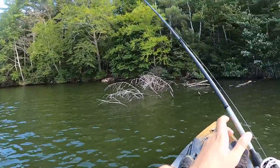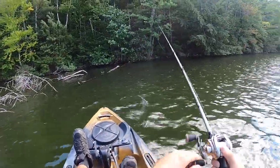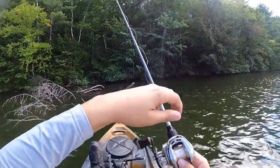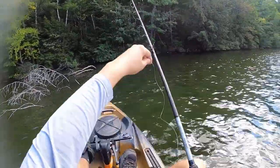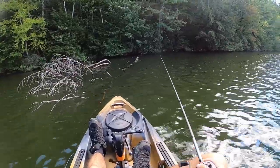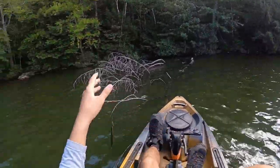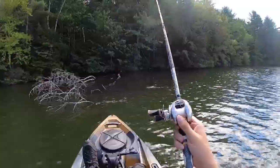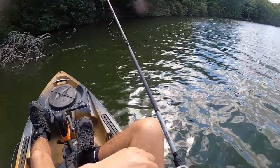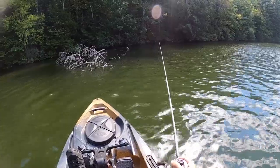Because if there's a monster, I don't know why they wouldn't be hiding right here. If I was a monster in this body of water, I'd be literally right down there. Oh my gosh. There's a fish. Oh, it came off. Came off, dude. Exactly what I'm saying though. Okay. Come back for it, you won't. There's a fish on there.